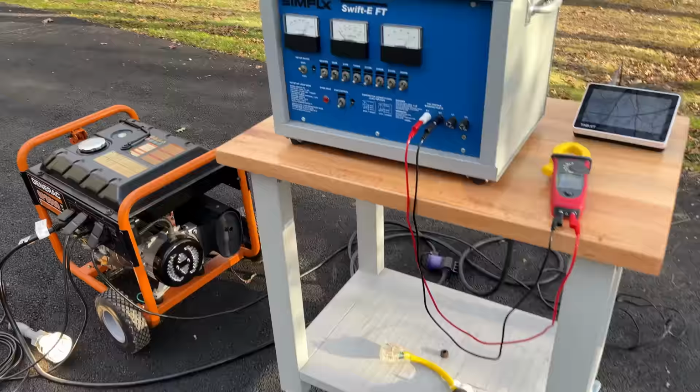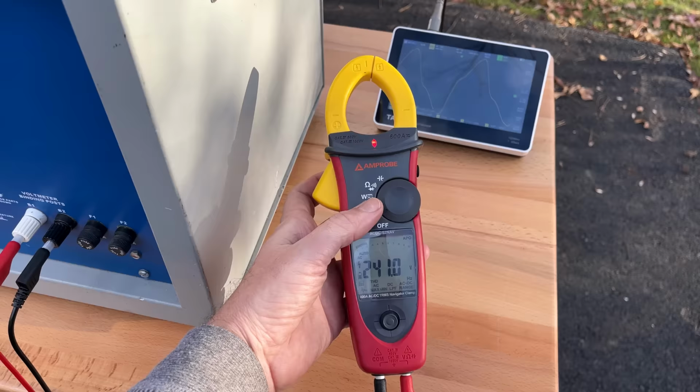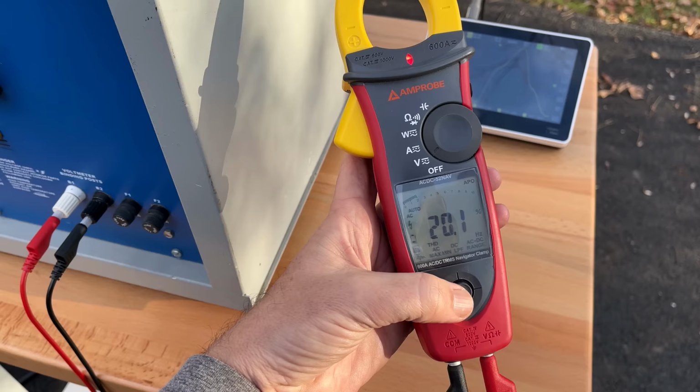All right, so let's bring a load on now. I'm going to start at 2,000, plus another 1,000, so we're now at 3,000 watts. We're holding fine at 241 volts. The THD came up quite a bit to 20%, and the Hertz are just fine at 60.4.